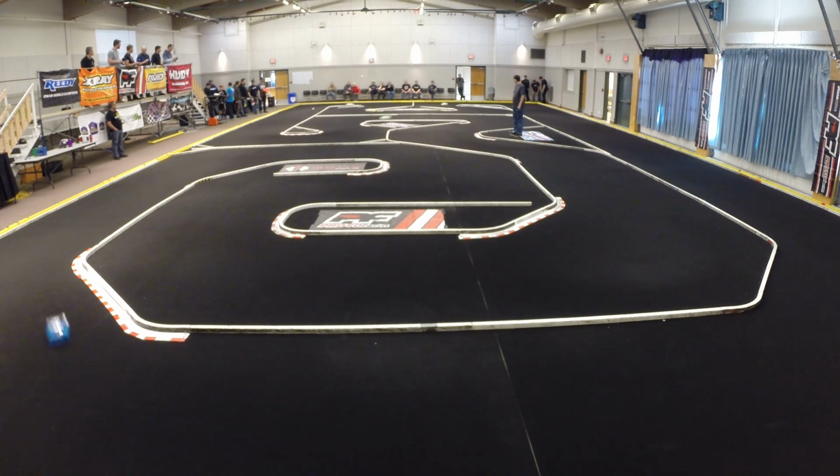Ooh, spins around. Gives John a bit of breathing room. He's got a lot of work to do catching back up. And Wei is not going to take that spin from Alex for granted.